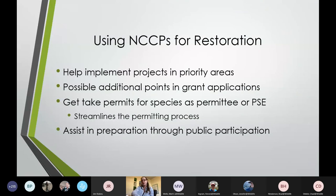As I mentioned before too, you may be able to get take authority for species either under the regulatory authority of a permittee or as a participating special entity, and doing that would really streamline your permitting process for species depending on the type of species that you need. As Steve mentioned, if you have non-listed species that are covered by the NCCP, you would not need to get a scientific collecting permit for your restoration activities.